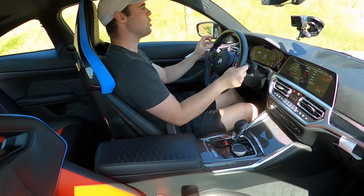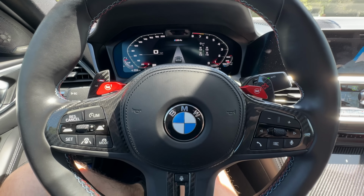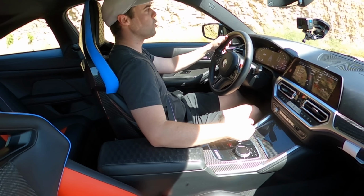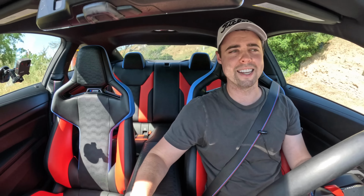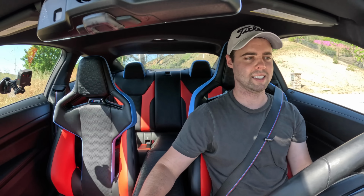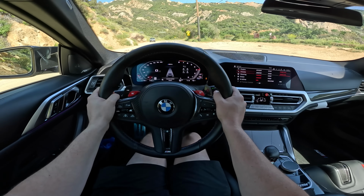But what I really want to experience first is the launch control. So we're gonna go ahead, put it into 4-wheel drive sport, manual mode, make sure the shift settings are all the way up, and then we are going to try a launch control 0 to 60 in 2.8 seconds. Let's see what this is like. Preparing launch control active.